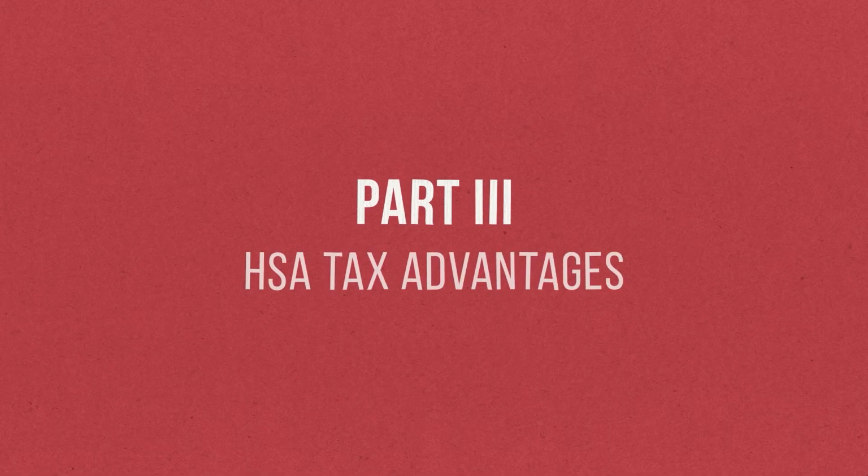Alright, so to this point we've covered what an HSA is, how it functions, and what the limitations are. If you're like me, there's one question that's really burning in your mind. Why would I deposit my money into an HSA if it only restricts how I can spend it? The answer is because there are some significant tax advantages to doing so. If you have an HSA, it can be described as triple tax advantaged.